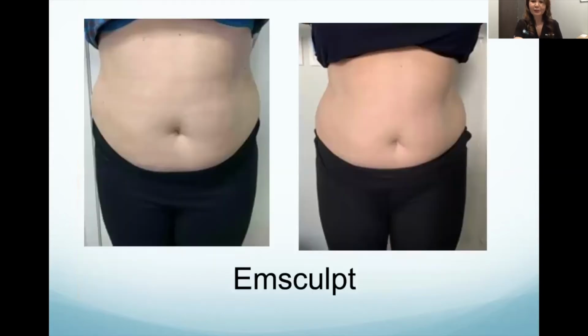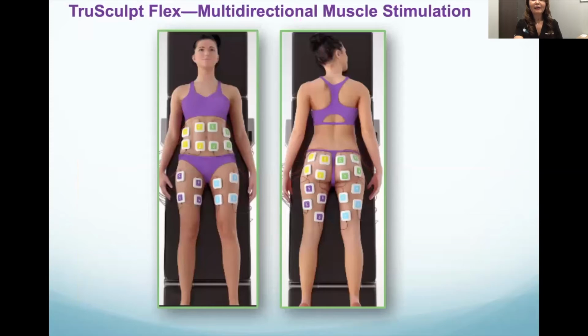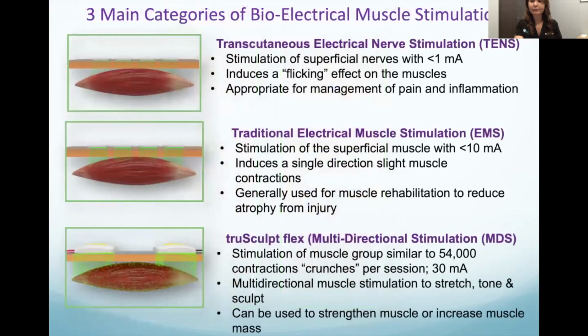So this is the M-Sculpt treatment patient. Remember, M-Sculpt is more to tone your muscle. It does have a little bit of fat reduction, but it's not the procedure that you go to just for fat reduction. Now let's talk about TrueSculpt Flex, the multi-directional muscle stimulation. As you can see, this is one treatment. So you can use this device and put it on all different muscle groups that you want: lower back, your abdomen, your thighs, your arms, your buttocks.